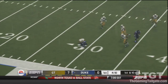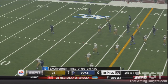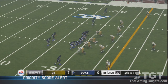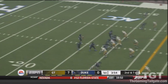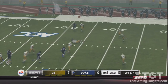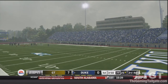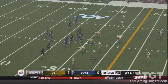Quick pass. Tackle made at the 29-yard line. That play was going nowhere. Yeah, give a lot of credit to the defense here, recognizing pass and swarming to the receiver. One's incomplete. From their own 29-yard line. Third down.